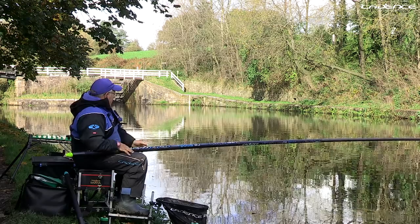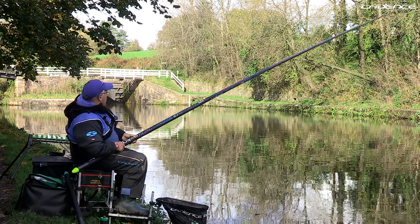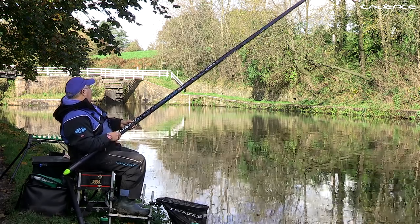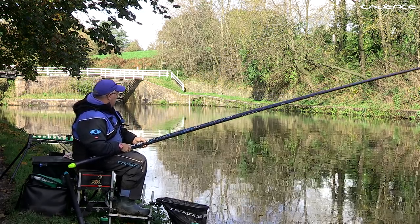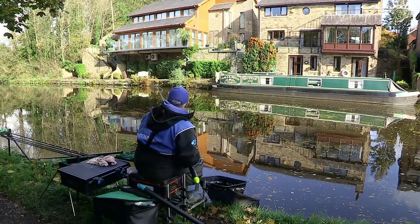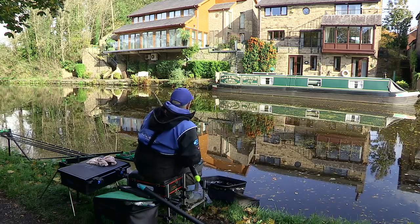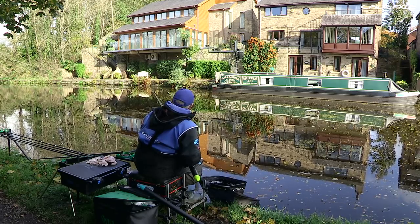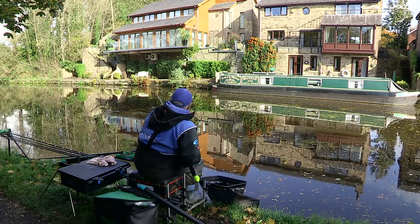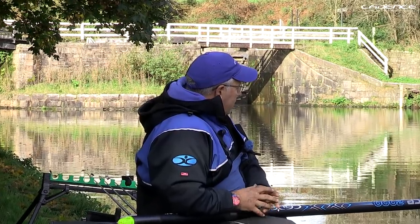So I'd imagine that the temperature here is always going to be a degree or two warmer than out of town in the winter months. And you've also got the fact that it's almost like a basin here, this part of the canal. It's very wide. I mean, I'm fishing at 15 metres, and you can see that the boat's got to be at 25 metres away from me. Couldn't reach it if I wanted to.